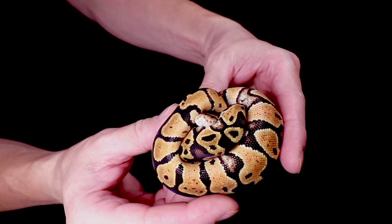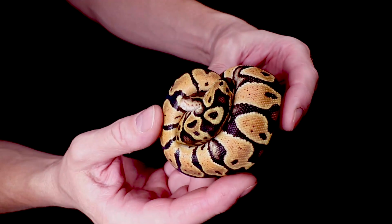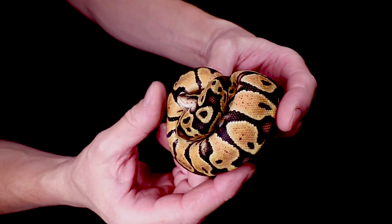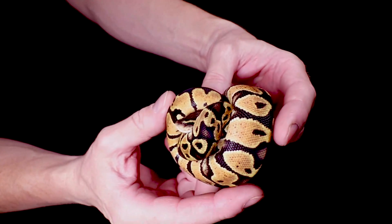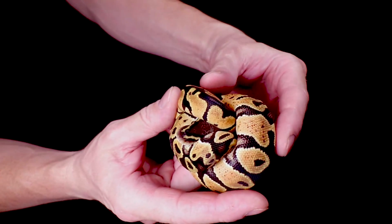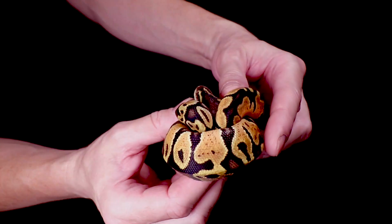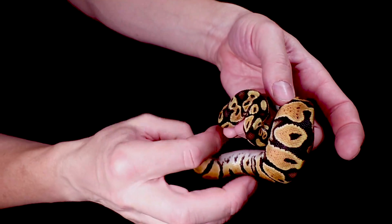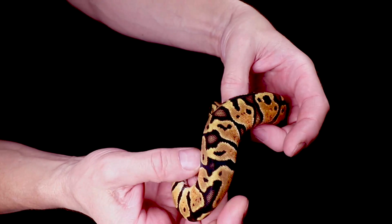So it really depends if the male that produced these was het desert ghost or not. There's a 50% chance that he has a copy of the gene. So it's a slim chance, but they could possibly have one copy of the desert ghost gene. And let's see if we can open him up and take a closer look at this guy.